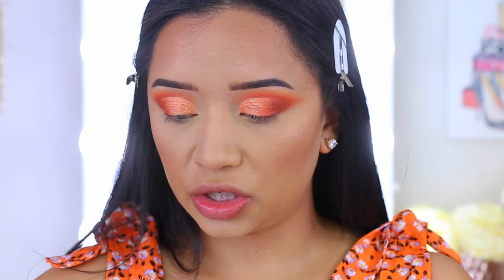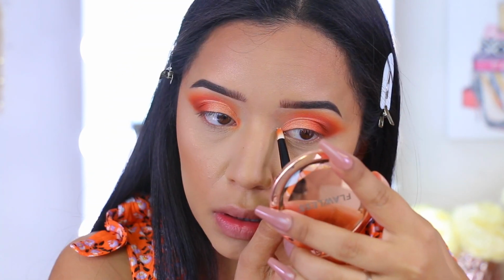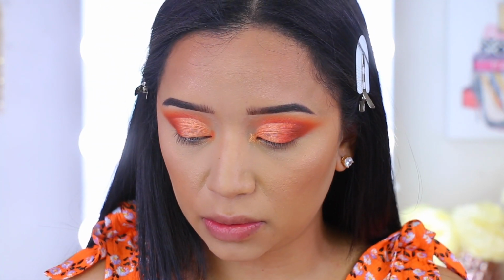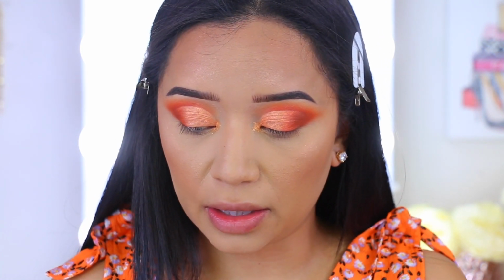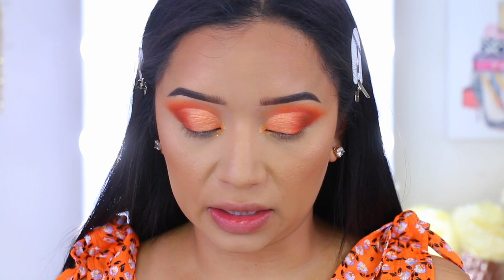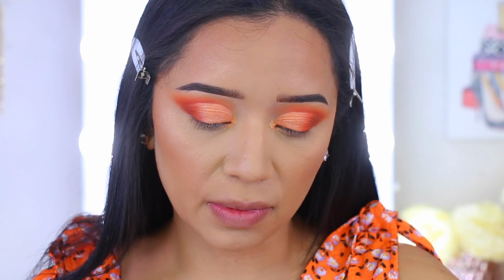So now I'm going to take the shade Clementine, which is the glittery one. I think this one says that you're not supposed to be using it in the eye area, but I'm going to use it. Oh my god, that glitter is absolutely stunning. Also make sure that you use this glitter at your own risk because again, it is technically not intended for the immediate eye area. Just be careful, you guys, because if this stuff gets in your eyes, it can really either harm your eyes or even cut your cornea, which would not be fun. So just beware.